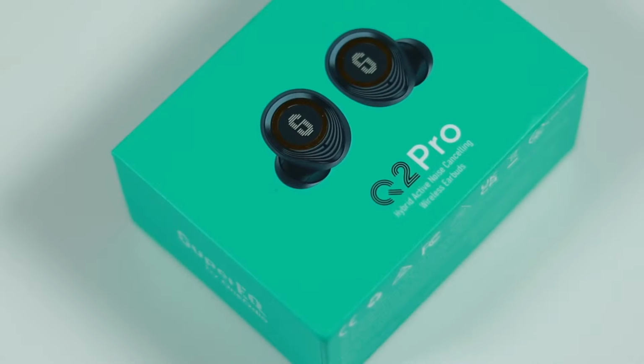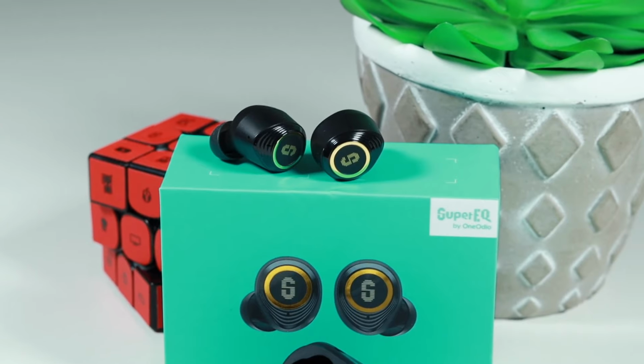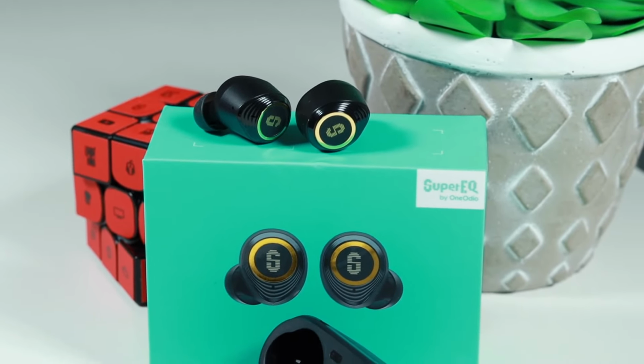I have in my hand some of the most compelling truly wireless earbuds of 2021. These are the SuperEQ Q2 Pros, and here are 6 reasons why I think you should consider picking up a pair of them.